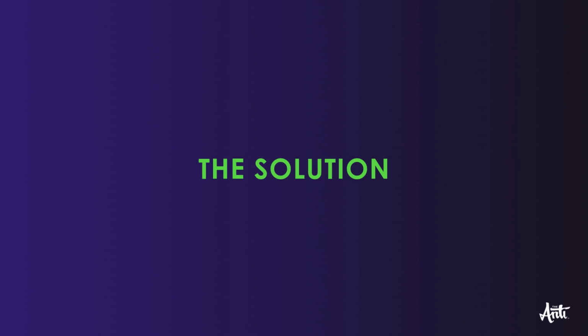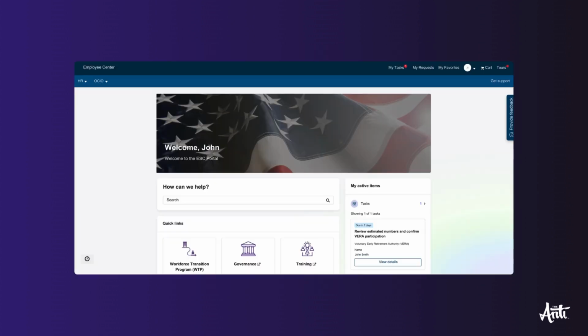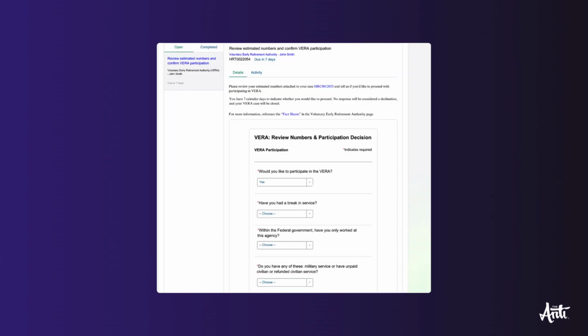for our client. So there were hundreds of employees who were eligible for the VERA program, and because we needed to track those employees, we generated cases for each employee. Each employee also received a very pointed and direct communication regarding their case, providing them a link out to the ServiceNow portal where they would have an HR task to complete. This particular task started out with one question: would you like to participate in VERA?